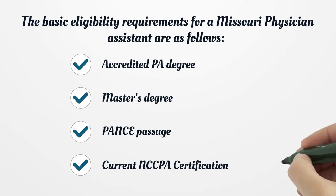The basic eligibility requirements for a Missouri physician assistant are as follows. Accredited PA degree. Master's degree. PANCE passage. Current NCCPA certification.